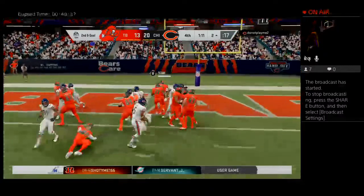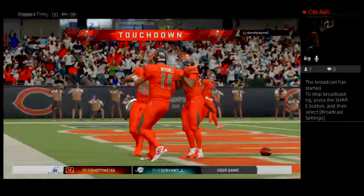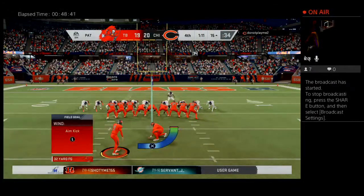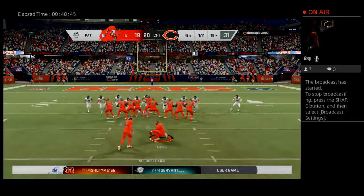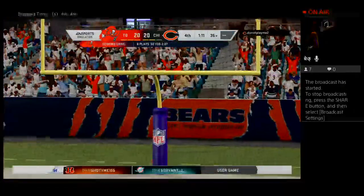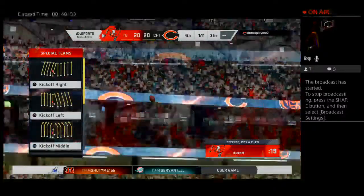They'll try and run it in with Jones. And he's in. Touchdown, Buccaneers. Ronald Jones, his 2nd touchdown of the night, as they can now tie the game with the extra point here in the final 2 minutes. Don't forget the extra point. It's up and good. And we are tied here in the 4th quarter.